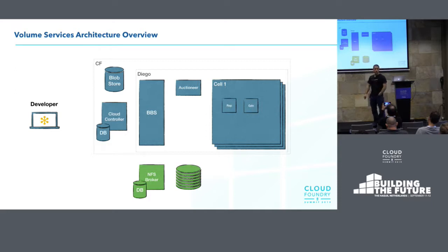Along the way, we had to touch some of the existing CloudFoundry components. We had to touch Cloud Controller, BBS, Auctioneer, and the rep, make them all a little bit familiar with what a volume service is. On the cell, we had to put a volume manager, and paired with the NFS broker, we had to put an NFS driver, the thing that's actually going to provision the mount for you.